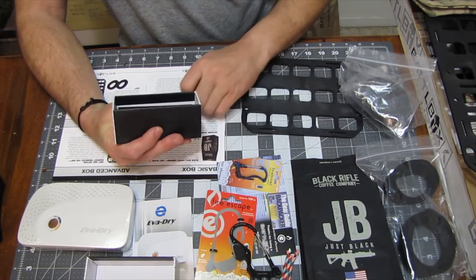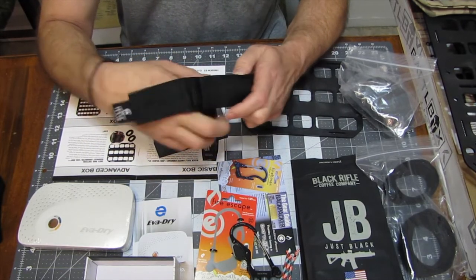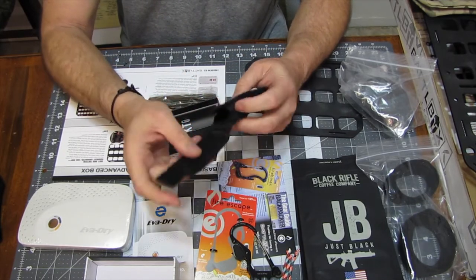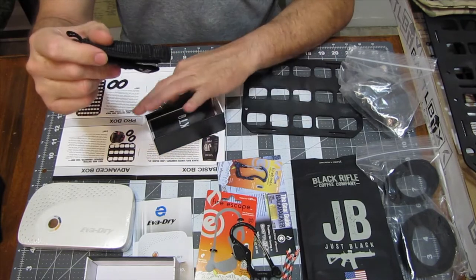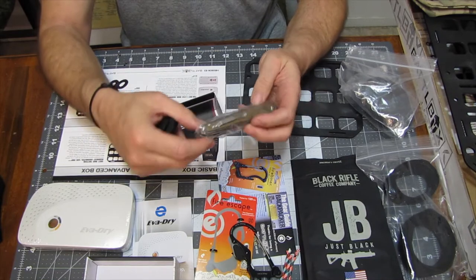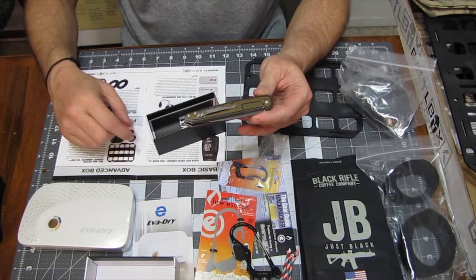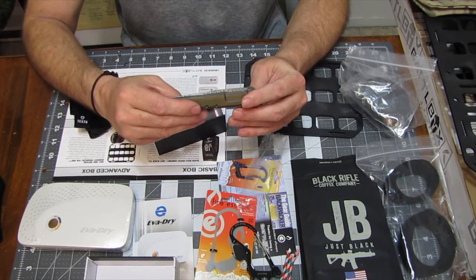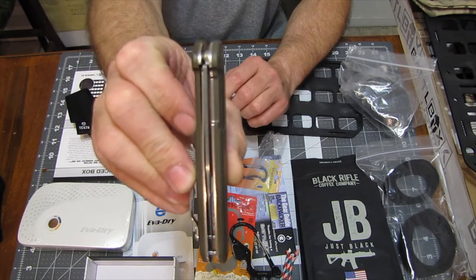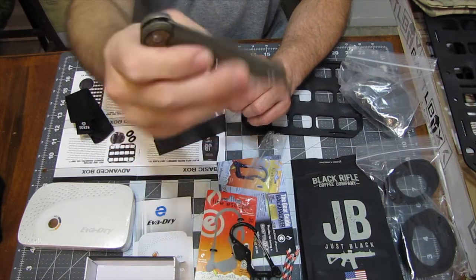Now the knife comes with a nylon sheath with the company name on it. It has some bungee, little Velcro. Has a pocket clip. Somebody mentioned in the group that their pocket clip was broken. Mine is not. Doc P always wants to look at the centering. And it seems centered to me.